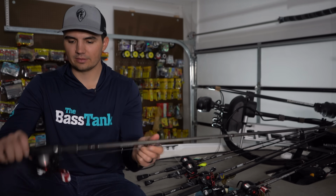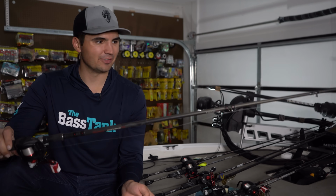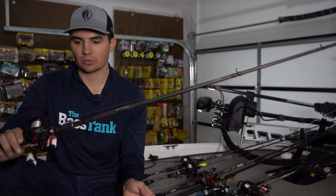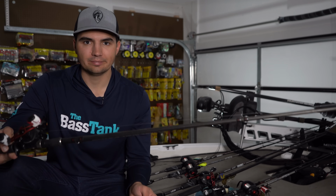Just pairing that on one of my classic rods. I don't know if they even make this rod anymore, but it's a 7'4" heavy action Quantum Smoke S3 rod. It's just a 7'4" heavy action rod.